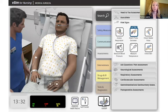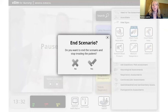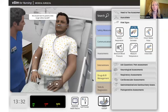There are other features within this technology where you can call a physician or call a nurse practitioner, and you can also go back and access that electronic health record to see what labs may have come back. So we'll go ahead and just hit patient handoff. It's making sure I really want to end because I didn't spend very much time. We should treat this patient a little longer before handoff.